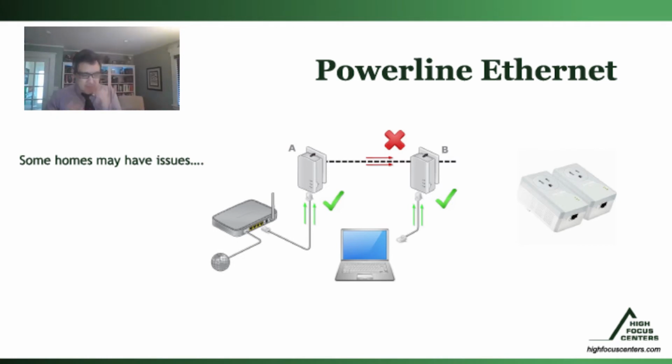Now, it may not work in all houses. It really depends on your electrical wiring. It also depends on how far your circuits are apart. But this may be also a relatively easy way to get some physical connection. Not as fast as a direct Ethernet line, but definitely still faster than Wi-Fi.